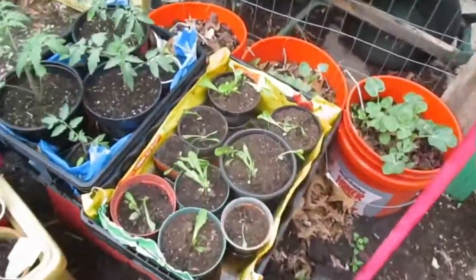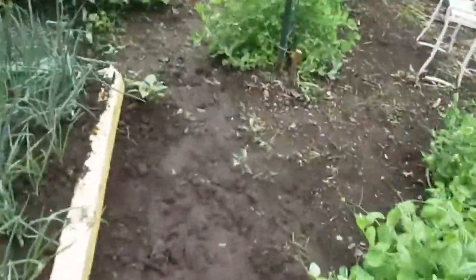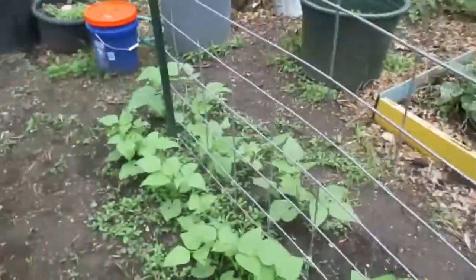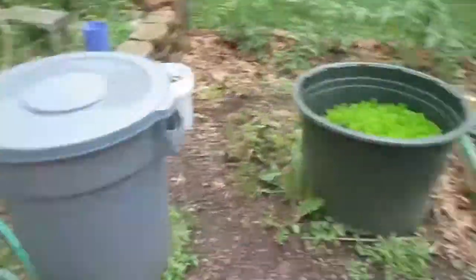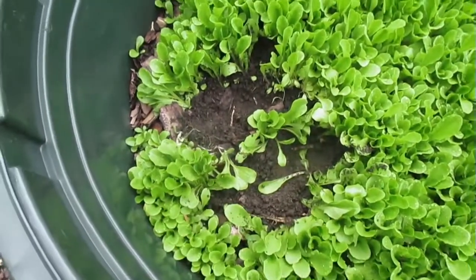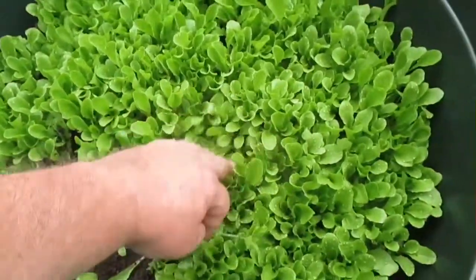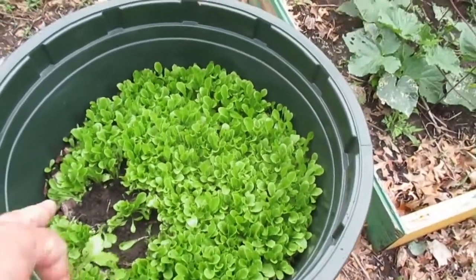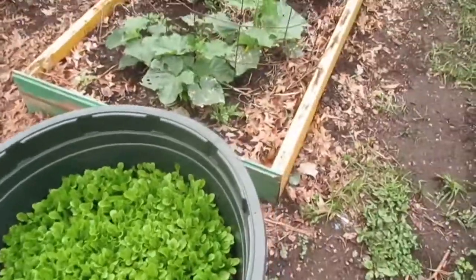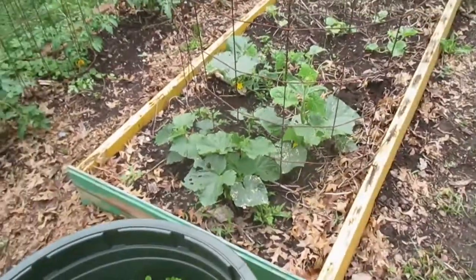Now, I showed you that lettuce, didn't I? Here. Let's walk back through. It's a little muddy. Let's walk back through real quick. Now, the lettuce has come up, and you see right here, I took a hunk of that lettuce. I don't know, a whole bunch of those. There's actually hundreds of plants there. So I took a hunk out and transplanted some of them. I'm hoping they grow. And oh, do you guys see that? There's a cucumber flower in there. So maybe I'll get a cucumber.